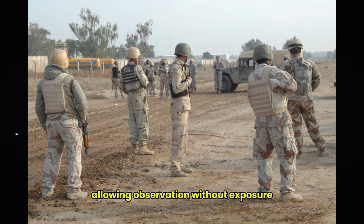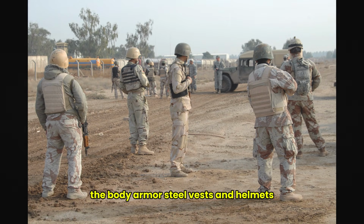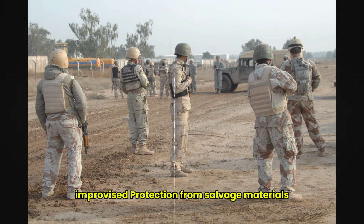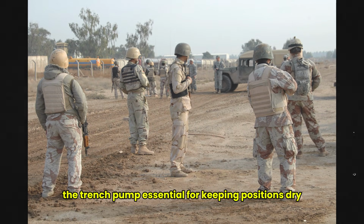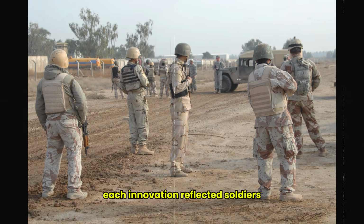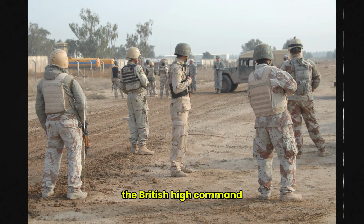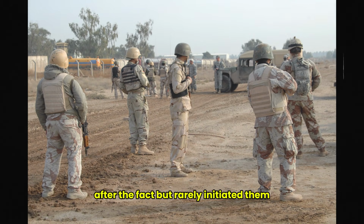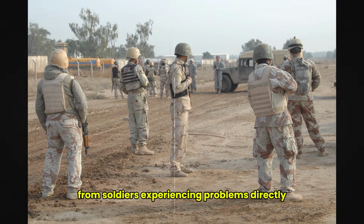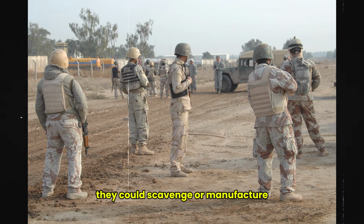The trench periscope, allowing observation without exposure, was refined from commercial products. The body armor, steel vests, and helmets were adopted after soldiers improvised protection from salvaged materials. The trench pump, essential for keeping positions dry, was developed from commercial pump designs adapted for military use. Each innovation reflected soldiers solving practical problems with available resources. The British High Command often supported these innovations after the fact, but rarely initiated them. Innovation came from below, from soldiers experiencing problems directly, and developing solutions using whatever materials they could scavenge or manufacture.